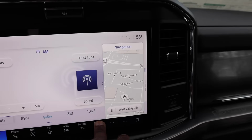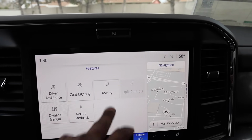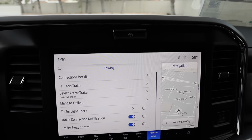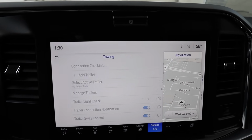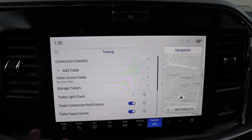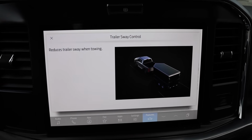Down below here, if you go to features, you have a spot here for your trailering. So you can add multiple trailers. Pretty easy to hook up. One last thing too, if you don't want the trailer sway control on, you can turn that off.